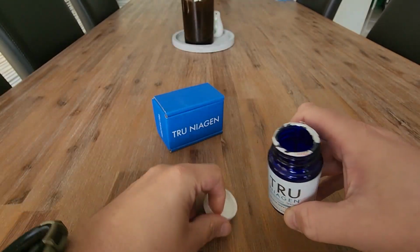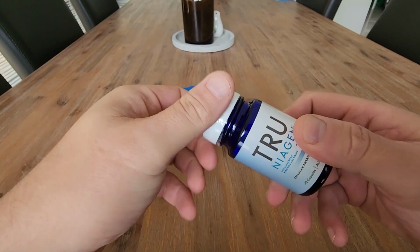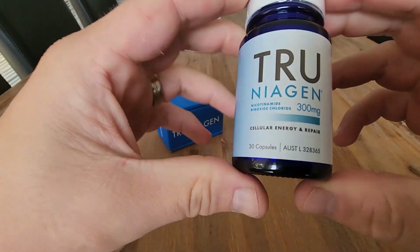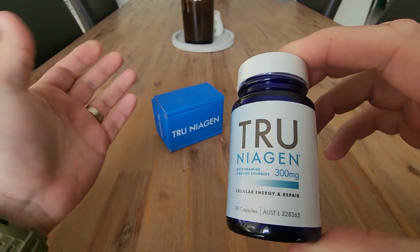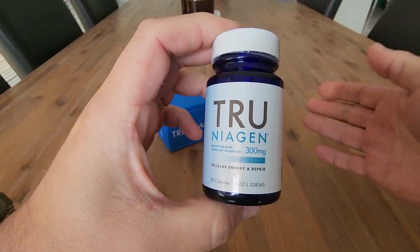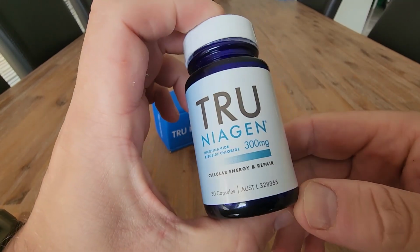I'll just show you the tablet sizes, just a normal gel capsule. I have noticed a slight uptake in my energy levels day to day. I'm probably going to bed a bit later. I'm actually getting up a bit earlier than normal, which is unusual for me. It'll be interesting to see the long-term effects.